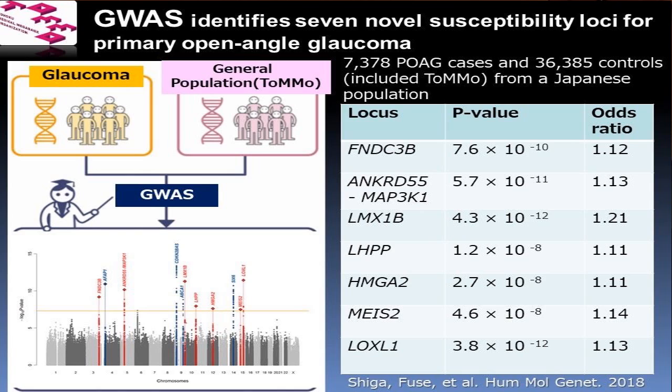This slide shows the GWAS. We collected 7,000 POAG cases, 3,000 open angle glaucoma cases, and 36,000 controls. Those controls include ToMMo controls from the Japanese population. And this would be a very big GWAS in an Asian population.